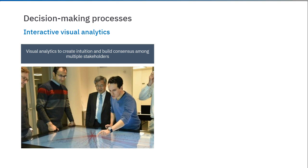Now, first point on interactive visual analytics. So here on the left-hand side, you can see a picture that was taken in the Computational and Visual Education Lab. And the whole idea behind that lab is that we are building visual interfaces in order to allow decision makers to interact with the models that we build. There tends to be a certain resistance, and we basically build these interactive interfaces in order to allow them to essentially build intuition around what are the mechanics of those models and how they are behaving and why the recommendations are what they are.